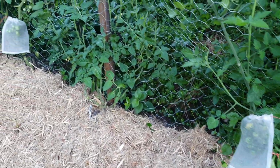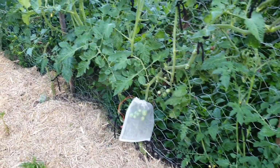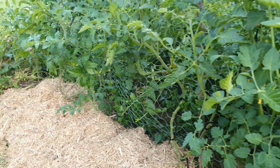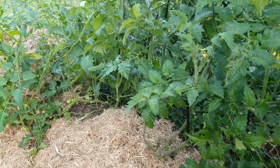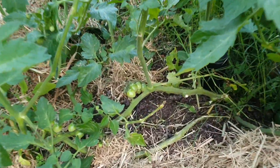However, once all of these tomato plants really start to take off and produce quite a lot, I'll have an abundance of tomatoes. So with the smaller varieties like the currants and the cherry that I just showed you there, I'm more than happy to share them with the wildlife that's about.